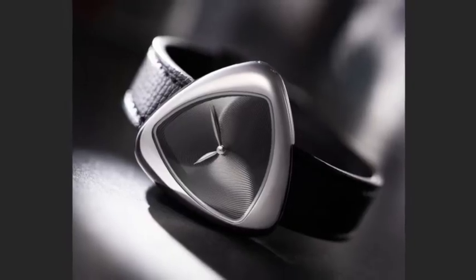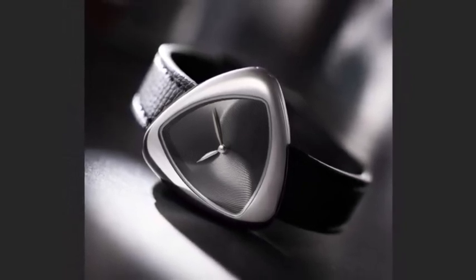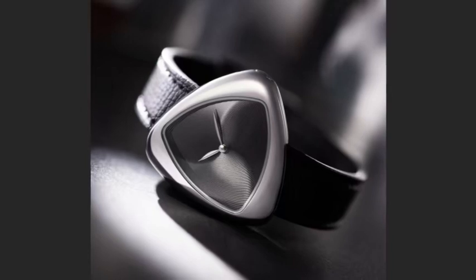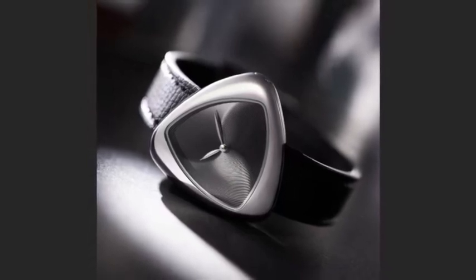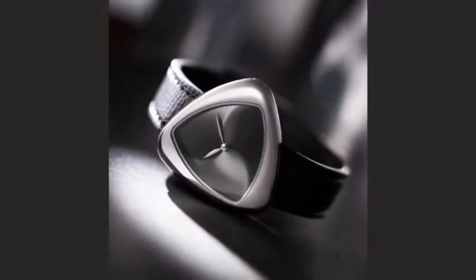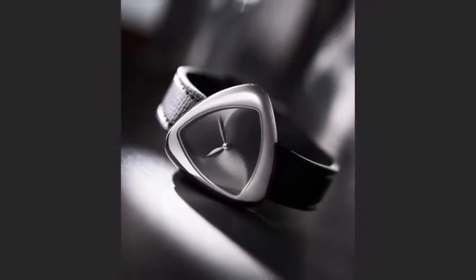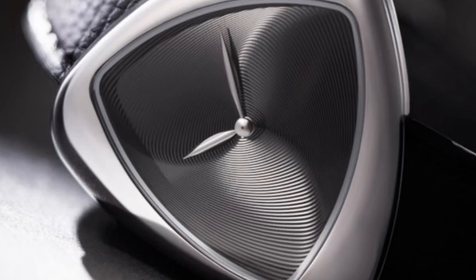So the first one is by a brand called Nomos, and they did a triangular shaped watch, and I've never seen a piece quite like this. It's interesting because the entire watch looks very alien, except for the hands, which are leaf style hands, and those are kind of classy looking, so it's an interesting contrast. The texture on the dial is absolutely phenomenal, and it's quite minimal. There's nothing on the dial at all.